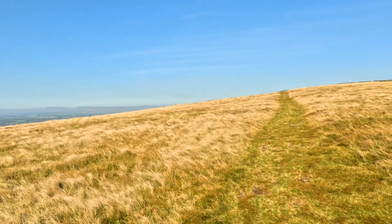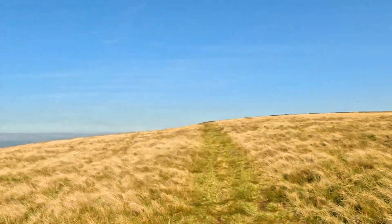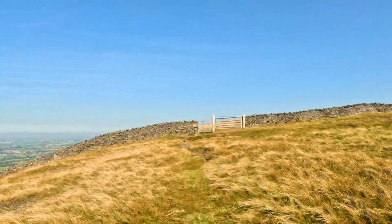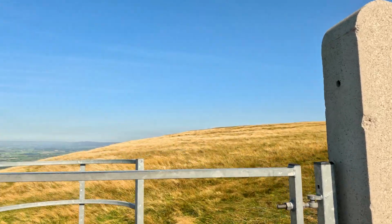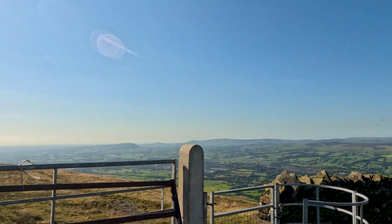To continue on, we just keep walking along in the same direction past the weather shelter to reach a wall just a little further on. Pass through the metal kissing gate in the wall, and then we're going to head away from it diagonally right. Just before we do, we'll take in this fantastic view once more.